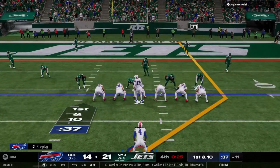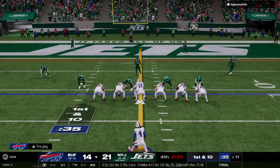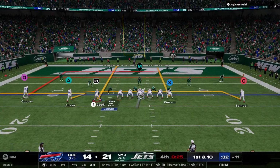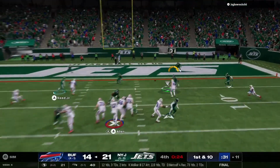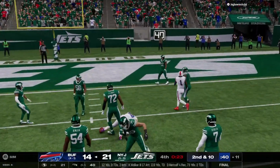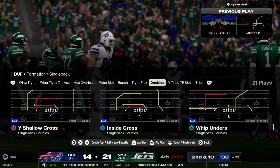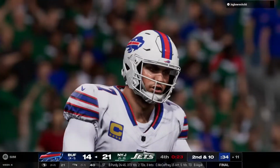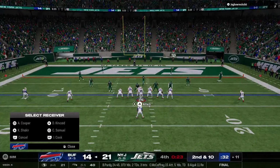Time not on their side here as they get set for first down. No timeouts remaining either. 56, 56. Now to throw. Defender arrives right as the ball does, and the hit knocks it free. Incomplete. Dalton Kincaid, the intended target there. And now it's second down.